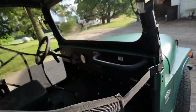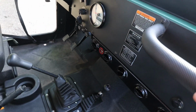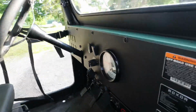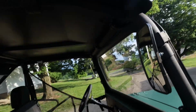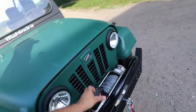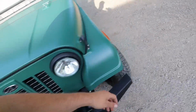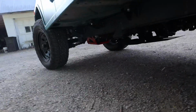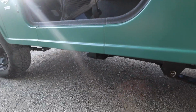Check out some of the options this thing has. This machine itself has heat and air. That's not factory. That's an option that this guy had. Other options: it has windshield, mirrors, roof. Those were also extras. It's got this Stinger bumper and a Warn winch. That's also extras. And then there's also a skid plate on the oil pan. That's also extra on this particular model.